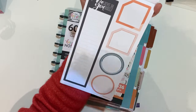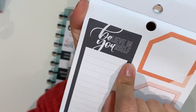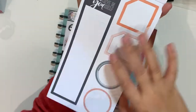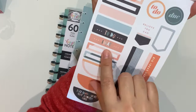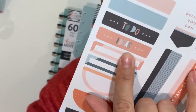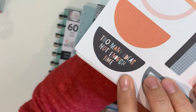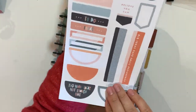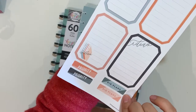Believe in yourself. Love what they did at BU. Believe in yourself. Colorful boxes and circles for the big planner. To-do ideas, that's yet another font. I love this. Too many ideas, not enough time. Big ideas have small beginnings. Believe you can, to-do, and dare to begin. Ideas, big plans, priorities, big ideas.